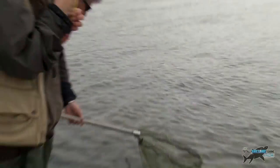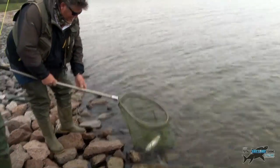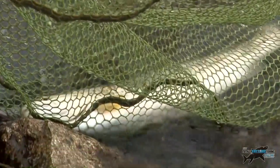Hey, number two. Another brownie, that's right. Yeah, we've got a pod of brownies. It's another brown, is it? Another brownie. Yeah. Brilliant. Cormorant's just had a little go at it. Look.